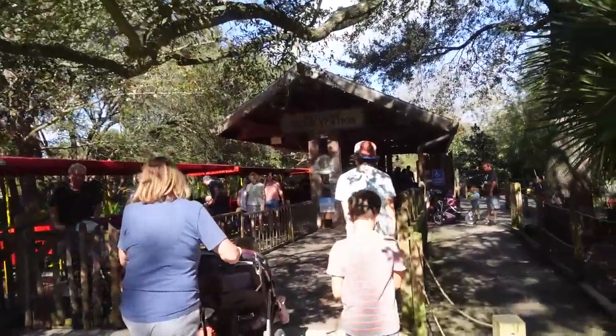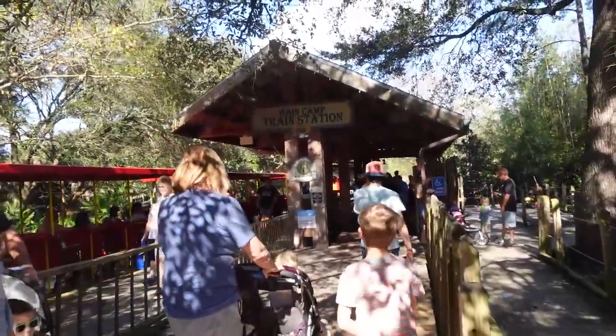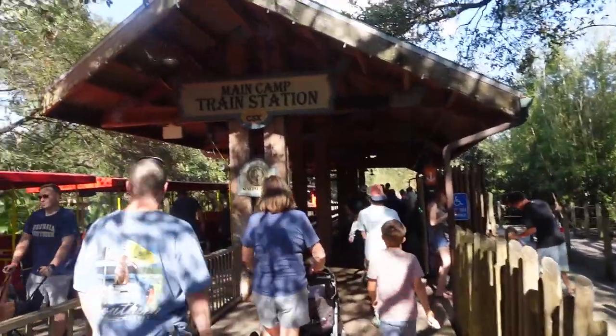Okay, so immediately after coming out of the bird exhibit is the train station over on the right, and I believe it goes through the entire park.